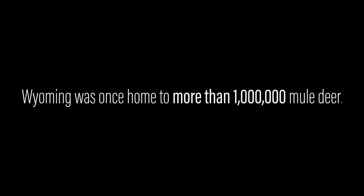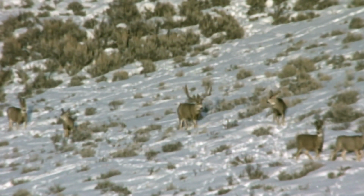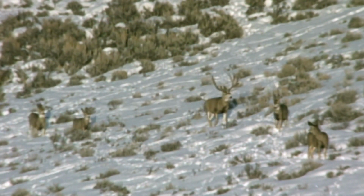Because of the gigantic migration routes, Wyoming has the biggest, most genetically diverse mule deer herd in the country.